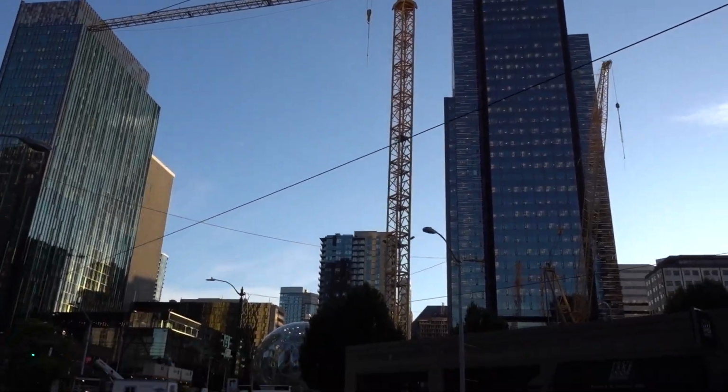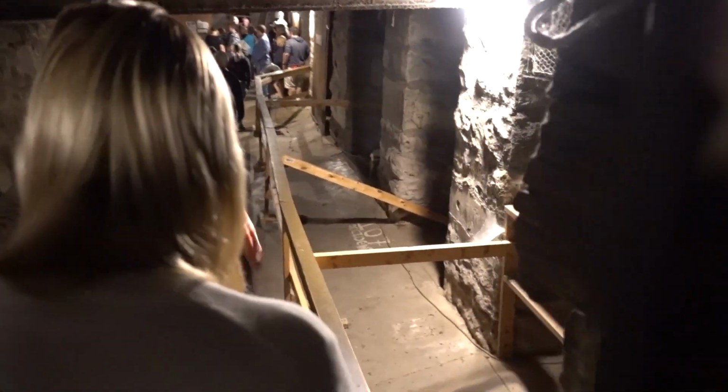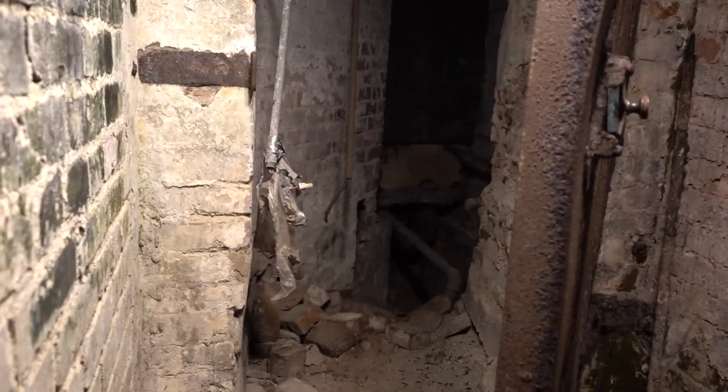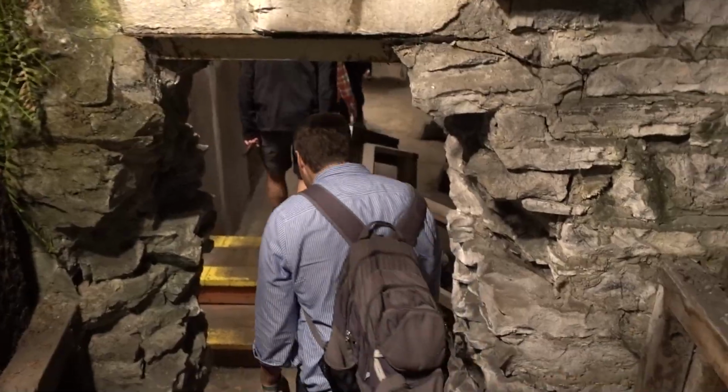Here we go on the underground tour. Going down. We're underground. We just learned that right here used to be the ground floor of the entire city. There was a fire, and then when they wanted to rebuild, they built it like 8 to 35 feet up for the street level. So the poor businesses, their ground floor was basically underneath the street.